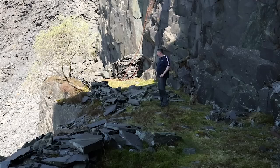I think it looks interesting. The tree is the subject here. I'm going to use this wall as a leading line to the tree, and it takes you out to the hut here and these jagged rock faces on the side here.